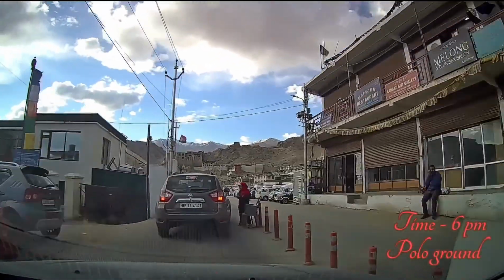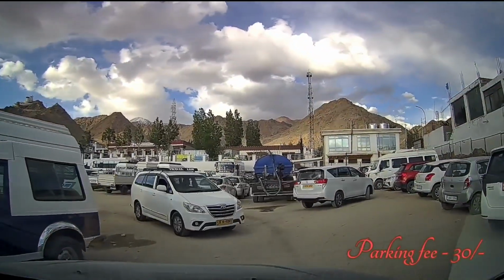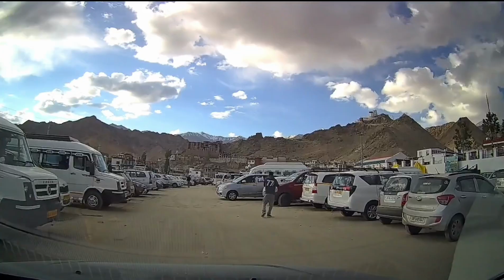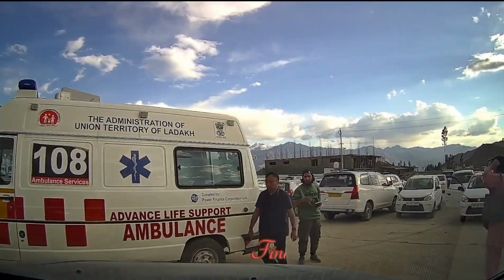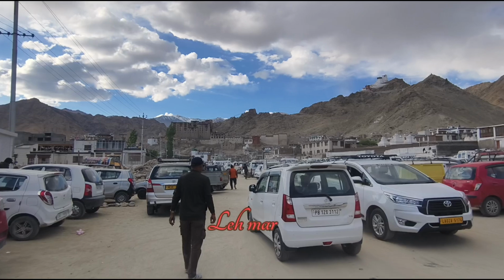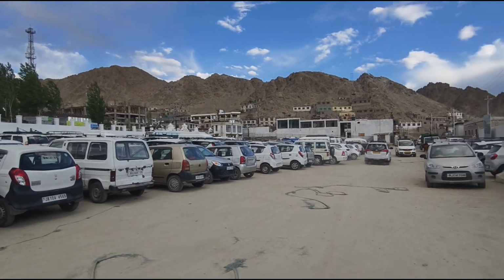It's 6 pm and we are now entering Polo Ground. The parking fee here is 30 rupees. This is a huge parking area with a capacity to accommodate 500 vehicles. The parking is almost full at this time and we are looking for a place to park our car. Finally, we got a spot to park our car. It's 6:15 pm now. Leh Market is just a few minutes walk from the other end of the Polo Ground.